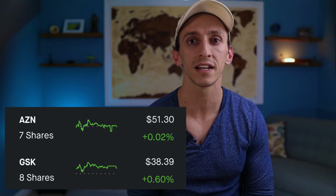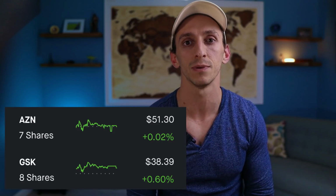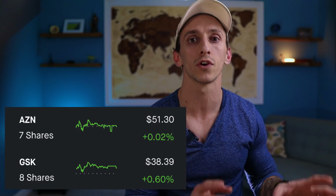Then over in my Robinhood account, I have a few shares of AstraZeneca totaling about $360 and a few shares of GlaxoSmithKline as well, valued a little over $300. And this again was money from my travel fund and other referrals as well. And odds are I'll probably sell these shares and move that money over to Wealthfront as well. But that's it when it comes to our long-term investments, and you can see it's not anything too crazy or special.